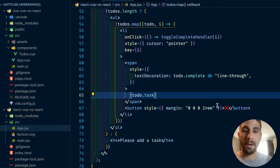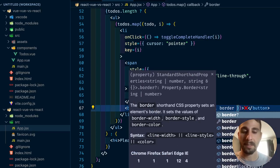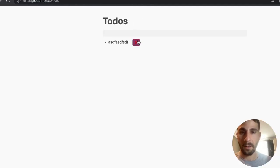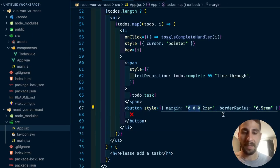I think, didn't we round this? We rounded it last time. So yeah, there is some styling there somewhere. I just didn't catch it at a glance, I guess. We're going to make the edges round. We're going to use border radius, and let's also make this 0.5rem. This needs to be a string. Now let's take a look. All right, that looks better. Instead of making these all zero, let's just make them auto.